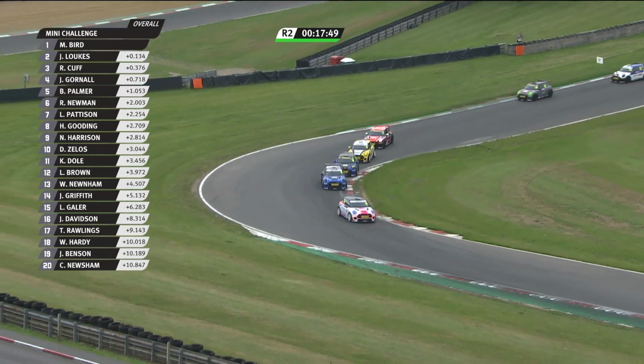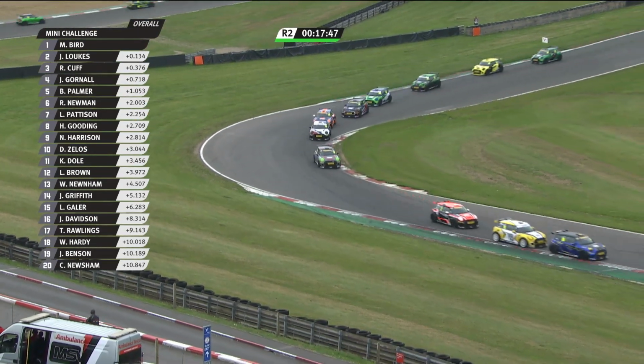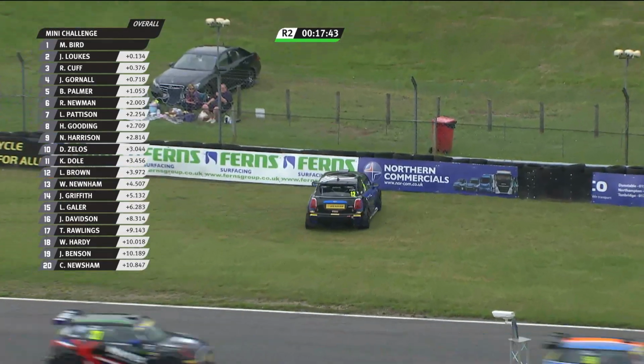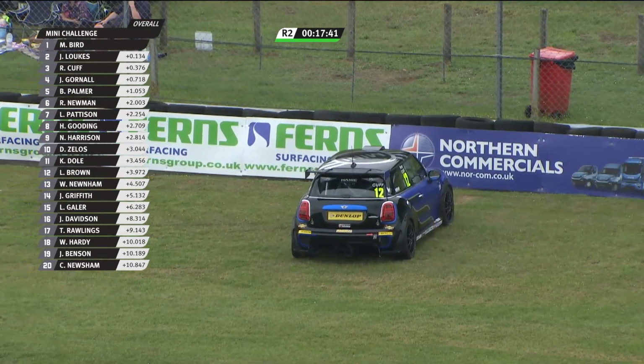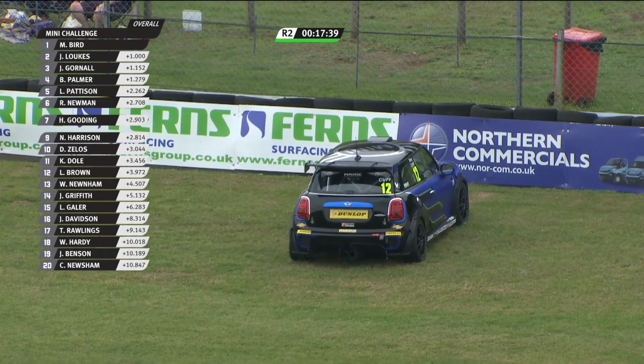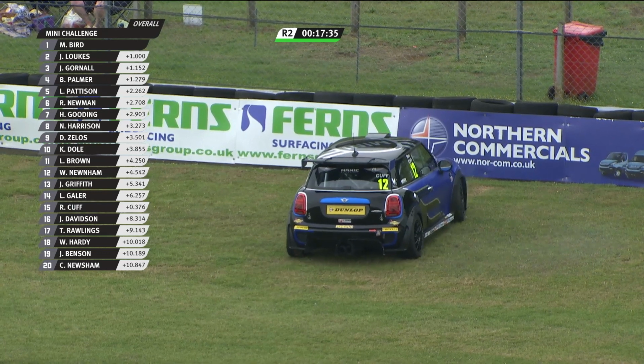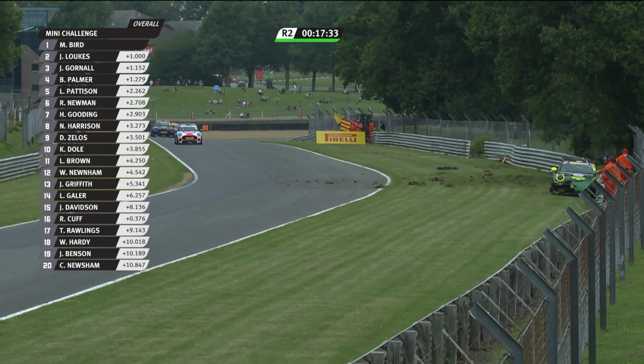James Gornall, by the way, is ahead of Ben Palmer as well. Didn't see where that happened, but Gornall, yeah, he was ahead at the line actually as well. Oh, and a car off there. Now, who was that? It's Rory Cuff from second position, has spun at Graham Hill Bend, I don't believe it, after he just made a peach of a move into Paddock Hill Bend, has thrown it all away, and there's another car off.